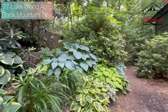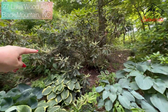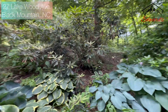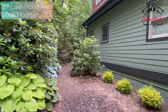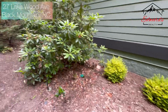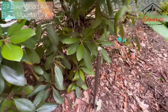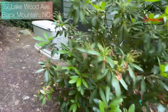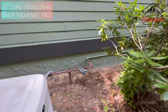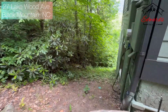So this is the side yard. It goes up to the road. It is actually like up there. And the house has termite baits throughout, which is great. Looks like they might have a water system. There's a generator as well. There's gas hookup as well. And then the side of the house.